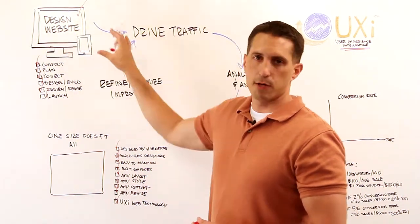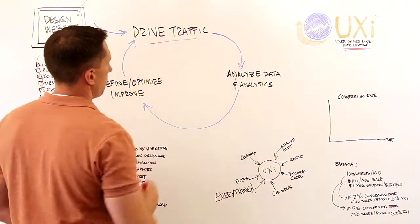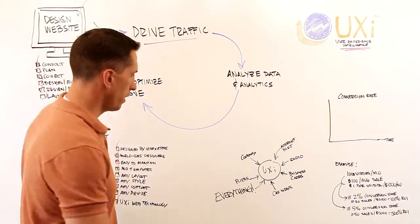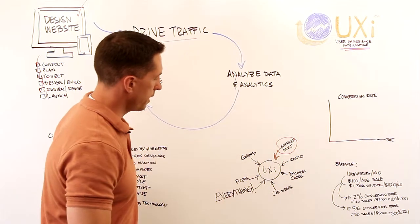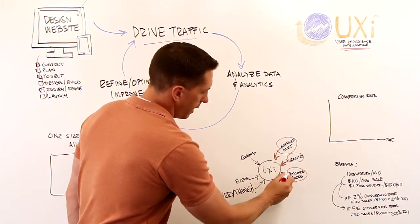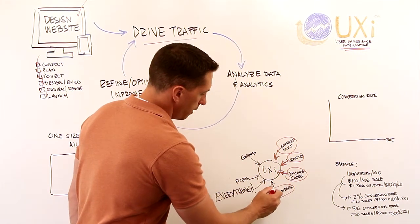Once that's taken care of, we enter into this revolving process. And what that is driving traffic. And you may drive traffic through a number of different avenues beyond what we're doing even for you. You have internet marketing that may be driving traffic into your UXI website. Maybe you have radio ads driving traffic in. You have business cards you're handing out and they're looking at your UXI website. You have car wraps on your vehicle possibly.